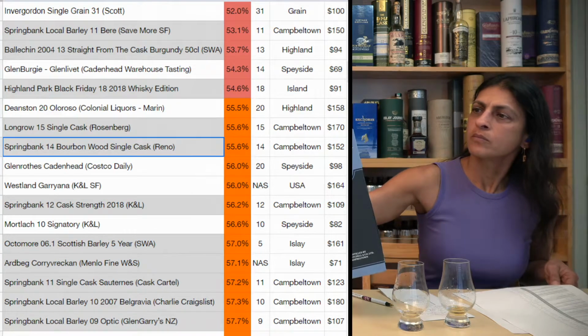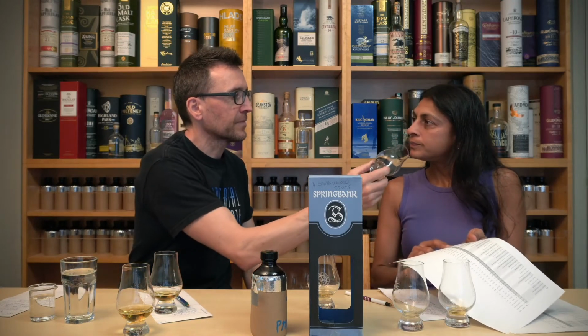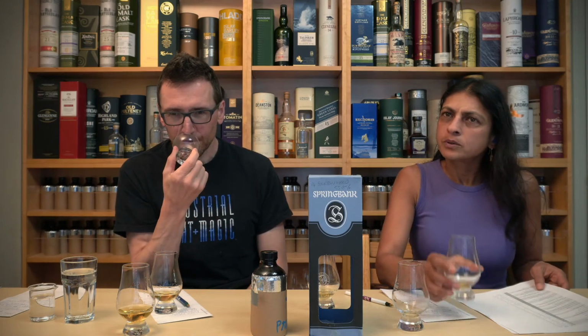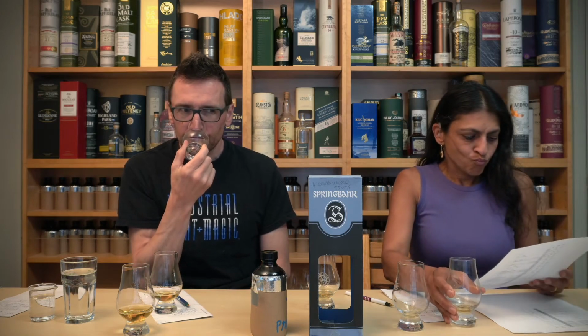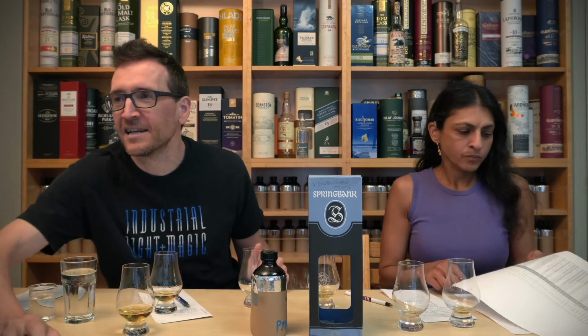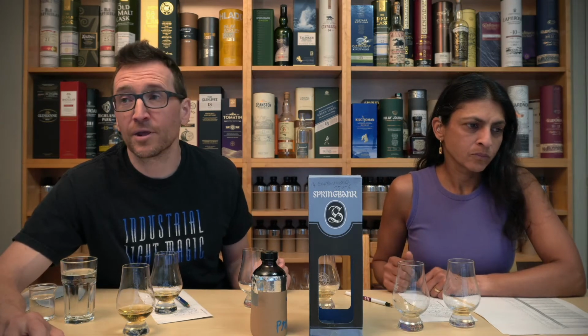Are we getting funk? No, it'd have a lot of sherry. Bit funky. Bit of funk. Ooh. Glenrothes was quite sweet toffee sherry. We had it at the Cadenhead Warehouse tasting. Glenrothes, is it ex-bourbon? No, sorry. The Glenrothes is fully sherry, and the Glenburgie was 3 years in sherry. Westland, random guess.